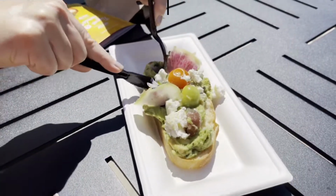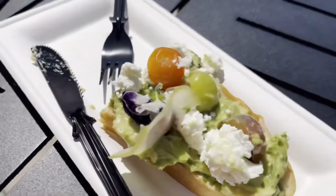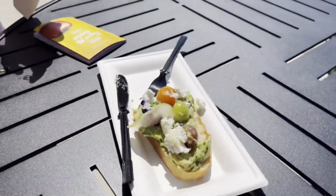This, but I'll give it a try anyways. So radish is on there? Edible flowers, yep. So yeah, it's pretty good.